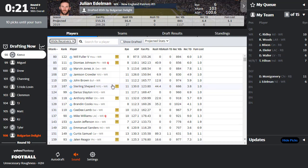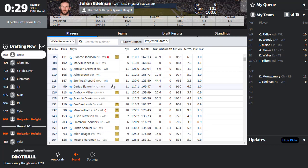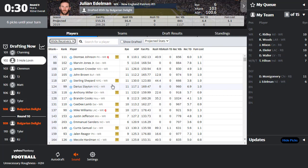But let's go ahead and kind of grade this team. So we started off back-to-back running backs, and like I mentioned, having an end of the first round selection between 10 and 12 really puts you in an advantageous situation, especially in 12-team leagues, bigger sized drafts, because you still are able to get those back-to-back running backs, those high-end tier RB1s. That's exactly what we did with Joe Mixon and Ekeler. Then we went ahead and addressed the wide receiver position with Ridley and Woods.